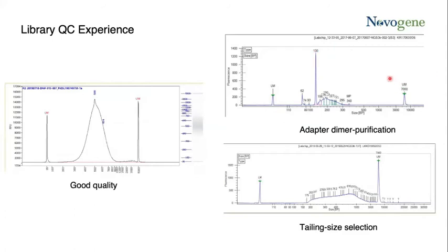The one on the top right has some small fragments at 60 bp and also around 130 bp. This indicates adapter and adapter dimer contamination. Since the adapter at one end is around 60 base pairs, the adapter dimer will be around 120. If this occurs, a purification can be applied to remove the small fragments after library preparation. But if you want to avoid this during library preparation, what you can do is simply add less adapter into the system.